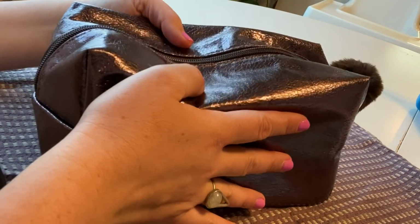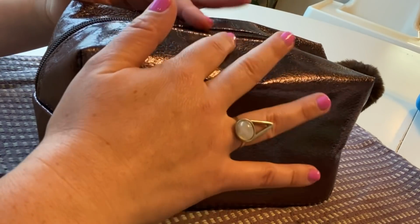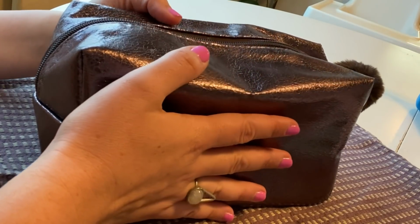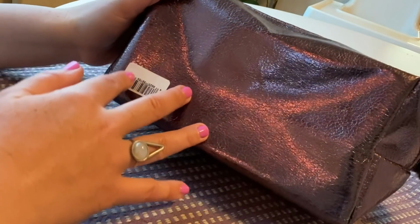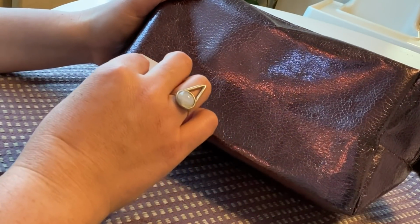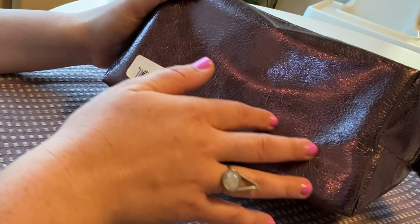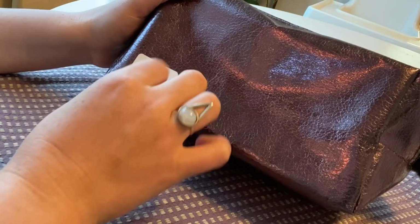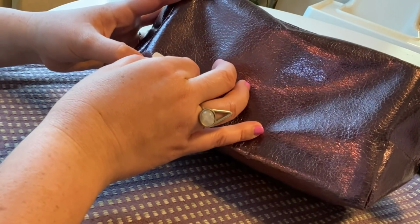We're going to look at some makeup and skincare and hair care samples together. I wanted to show you this collection of items that I have. Let's go ahead and take this sticker off first.